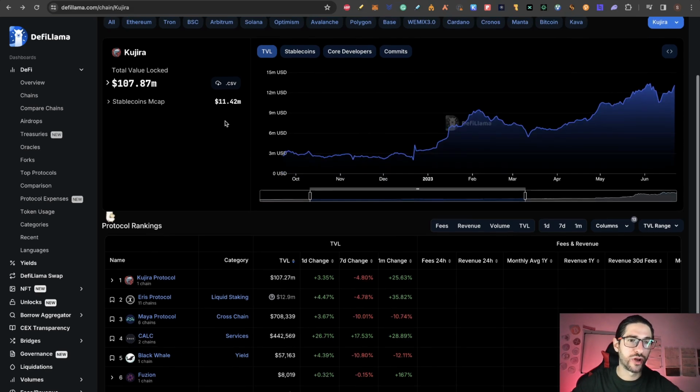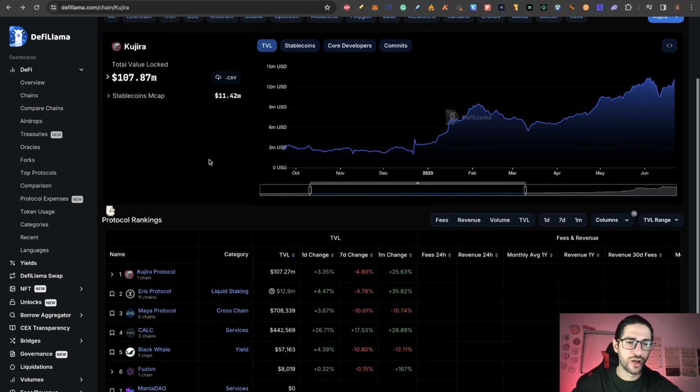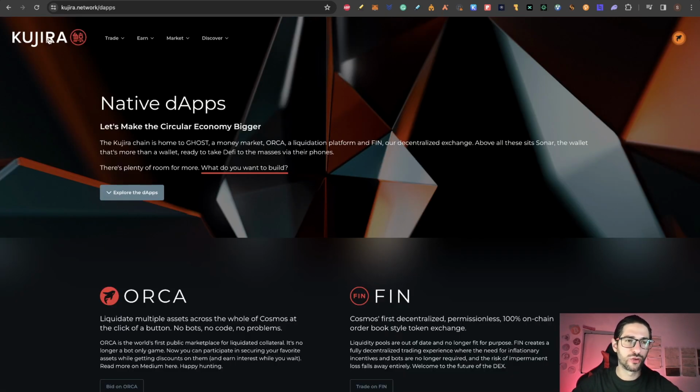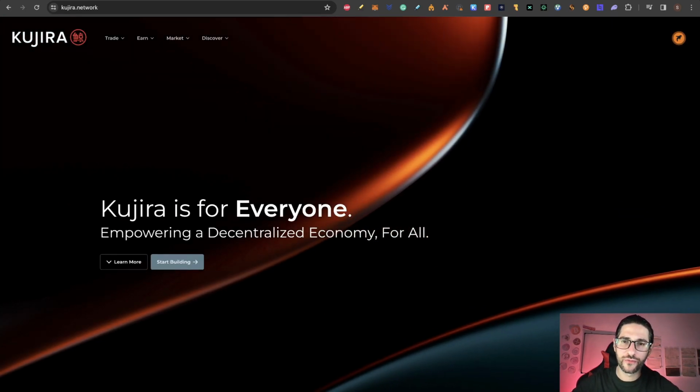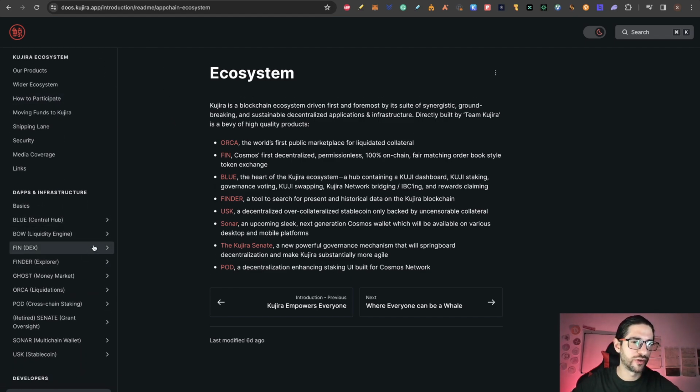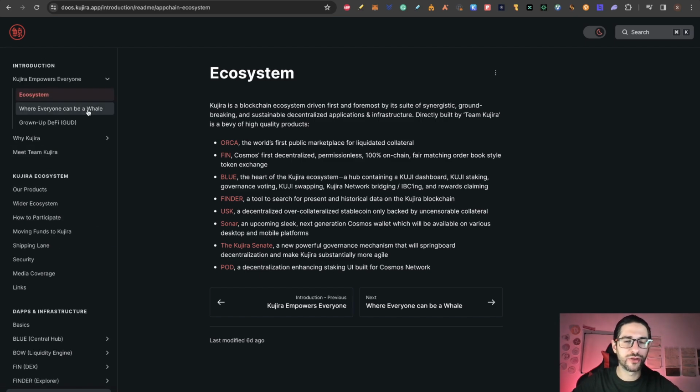Also, Kujira already has a TVL of 100 million, and you have here a couple of projects that you can check, like Black Whale, Fusion, and Manta DAO. These are specific projects that run on Kujira. But yes, guys, Kujira is a very interesting project. For more information, you can always go to the official sources, which is the documentation on the Kujira Docs app. Here you have everything that you need to read about Kujira. Super interesting. And like I say, there are many things related to the project that make it very unique and a big opportunity for this 2024.